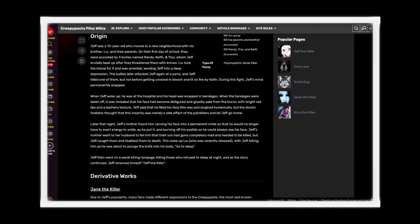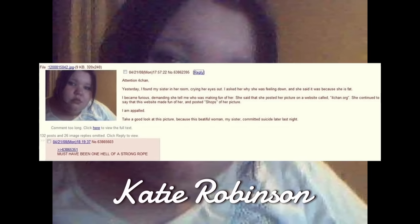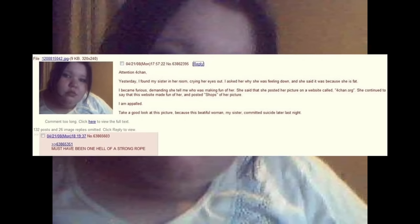For a long time, the leading theory was that the image was of a girl named Katie Robinson who committed suicide after posting photos of herself to 4chan, which were then photoshopped in an attempt to mock her appearance. One of these photoshops was allegedly the famous Jeff image. However, this theory was debunked years later.